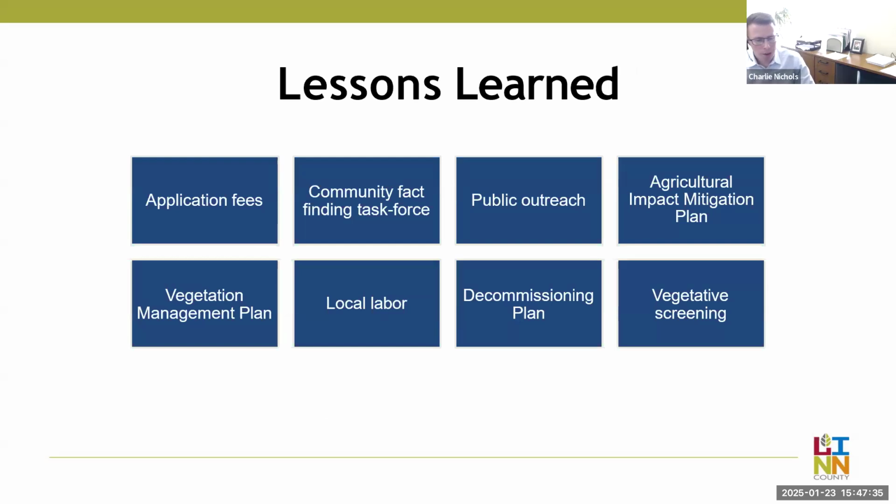So here's a short list of our lessons learned, and I know we're at time right now, and I want to leave time for questions, so I will cover just a couple of these that I think are the most important. The first is application fee. Something we did early on was increase our zoning application fee for this project. It's pretty sizable. I think for each of the projects, the zoning application fee was about $50,000.